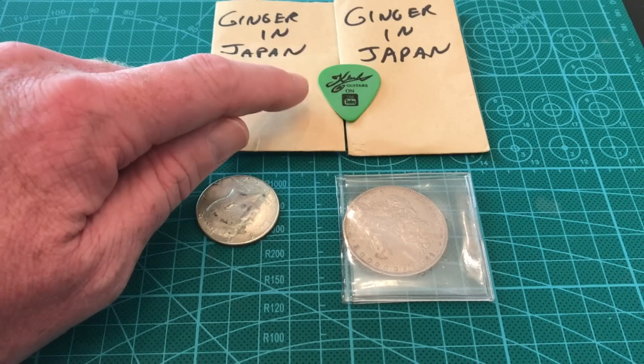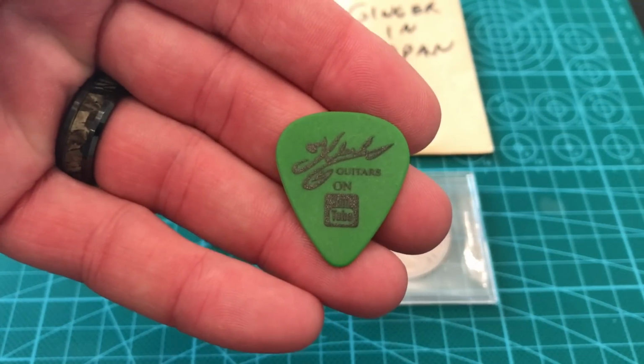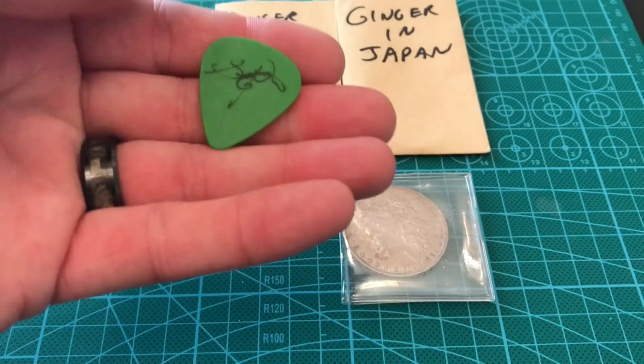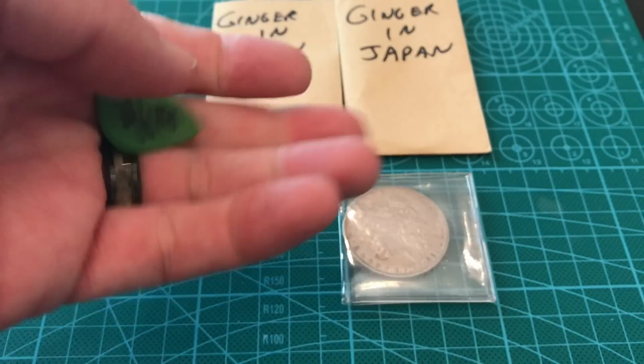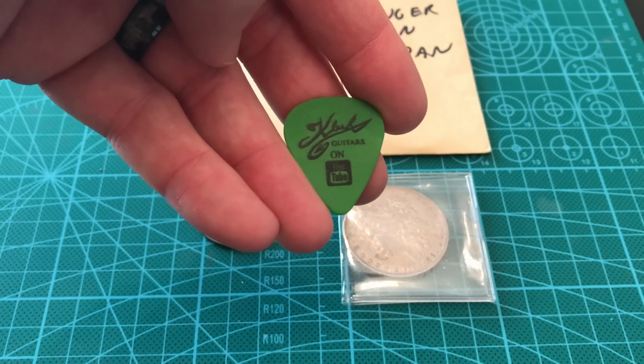Now, I did not get a guitar pick, but if you're a first-time donator or a first-time winner or anything like that, he'll give you the custom guitar pick. It's the only way you can get it, on his YouTube channel, or if you happen to meet him in person, he signs the back. So it's pretty cool. I've been using it on my ukulele.